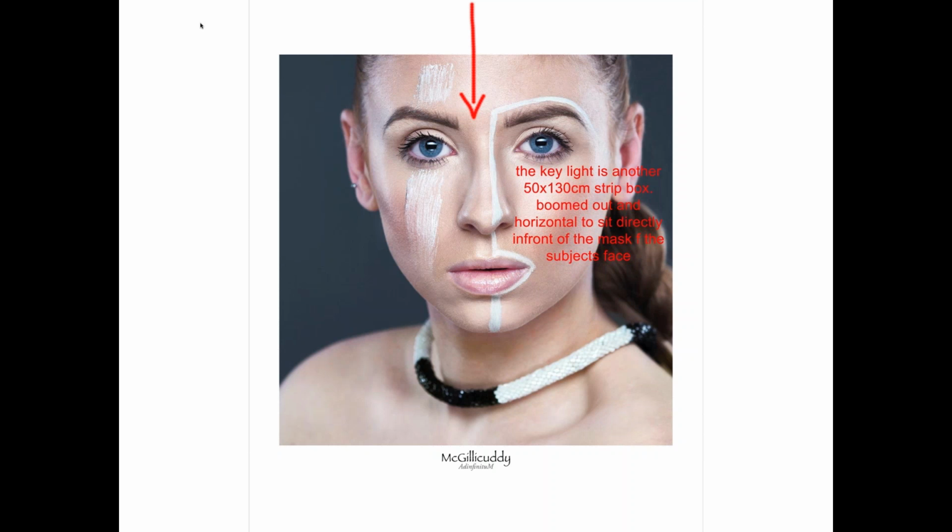The key light, again, there's a theme running here, isn't there? The key light is another large 50 by 130 strip box. I'm actually running D lights in the studio because this was shot in the studio. And it's positioned in that horizontal manner again. You can see that with the top catch light in her eyes. So that's allowing the light to wrap and envelop round her and be a little bit smoother. And it's boomed out above her and in front of the mask of her face. That's where it has to be if you're doing traditional beauty lighting.